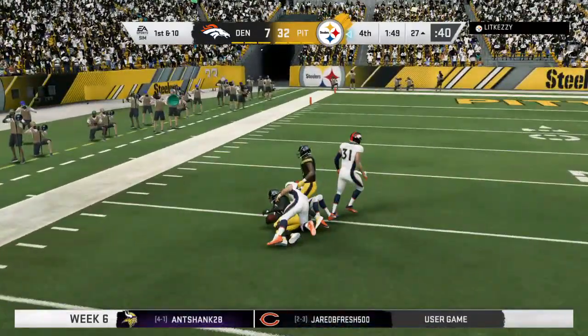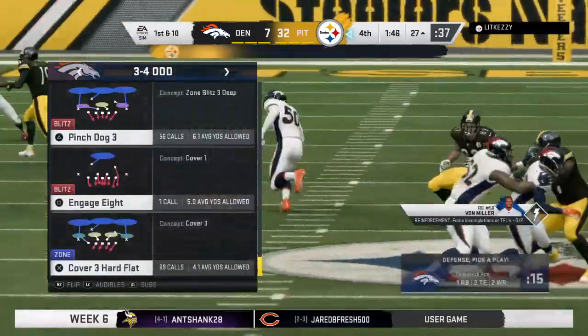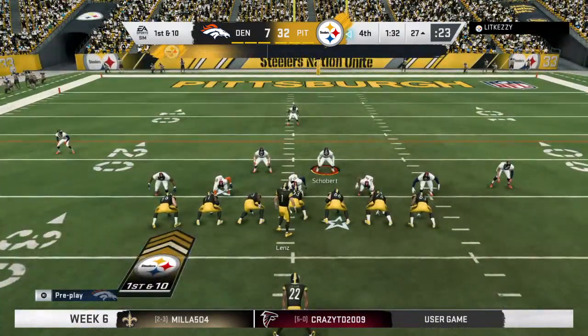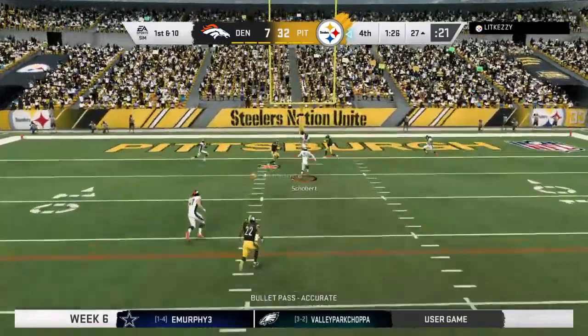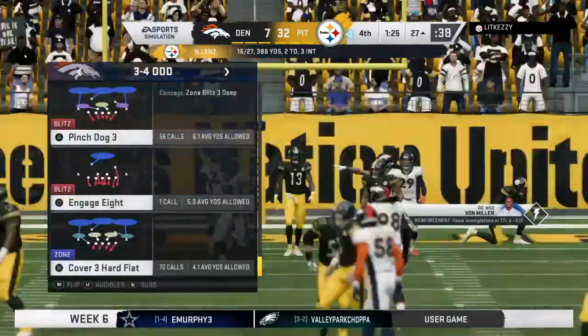Now a pass that's taken in by Smith-Schuster. And he'll go down, but not before getting this inside the 30. A good pickup there of 20 yards. Not totally home free yet, but it's looking good as they come up 1st and 10. Back to throw. And that's going to be incomplete. Too tough to hold on to that one.